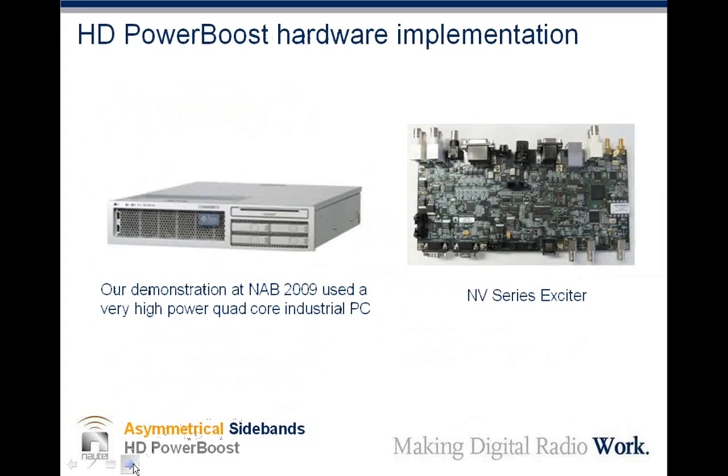Now, when we introduced HD PowerBoost several years ago, and we brought it to the show, what it really was a massive quad-core PC running flat out. And what we've done today is to reduce that to improvements in our existing NV exciter that will allow us to provide that functionality while changing to the new upgraded exciter.